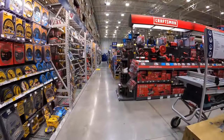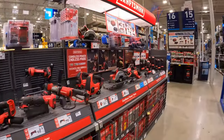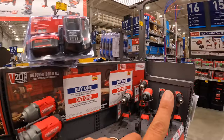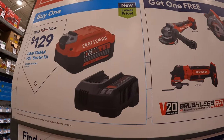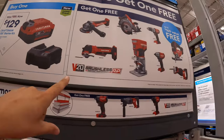There we go. Alrighty, so let's do Craftsman. Let's see what they have here. They do have a battery kit. Let's actually go to the other one, this one's a better display. They do have a 4 amp hour battery with a charger for $129 as a kit. And then you get a free tool with that.